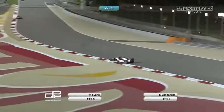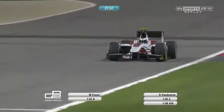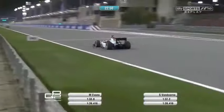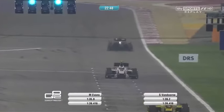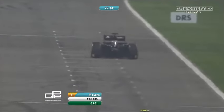Vandoorne comes through the final corner. Oh, almost a second bite, and he's run wide through the final corner. Stoffel Vandoorne was 4/10 up. How much has he lost through there? Over the line, Vandoorne goes top, but not by much. Evans across, and Evans goes top.